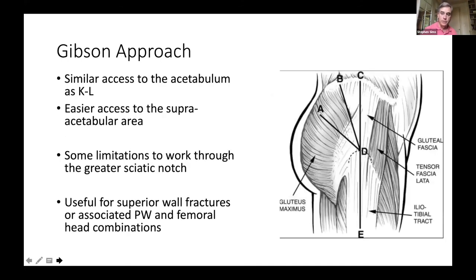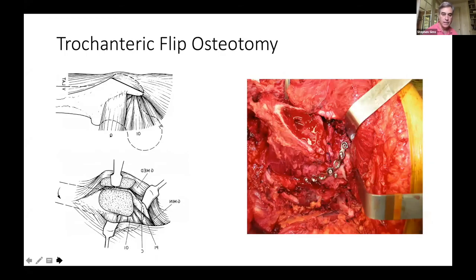So the case we did with Gibson was the modified Gibson approach, basically with a straight line incision. As we said, I think it might give you some advantages for the supra-acetabular area. It gives you pretty much the same retroacetabular access as long as you keep the hip extended, but very limited access, I think, to the greater sciatic notch. We did the trochanteric osteotomy and did not do a surgical dislocation, just the osteotomy to give us visualization.